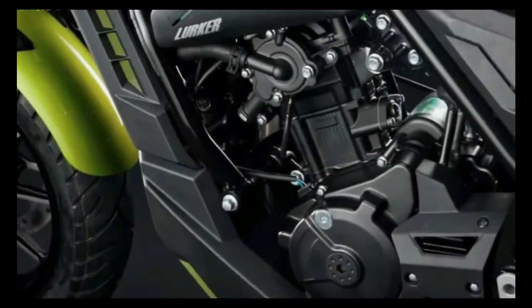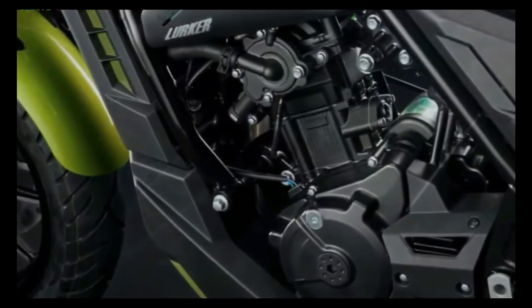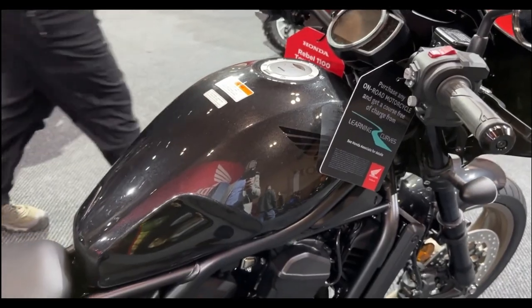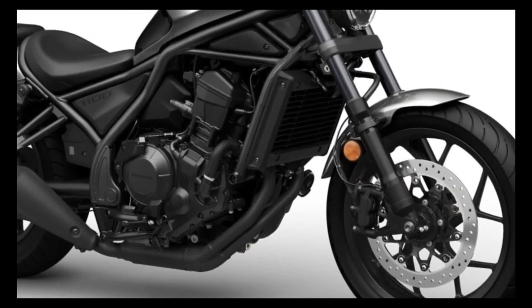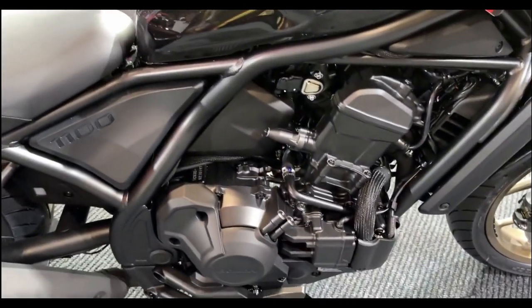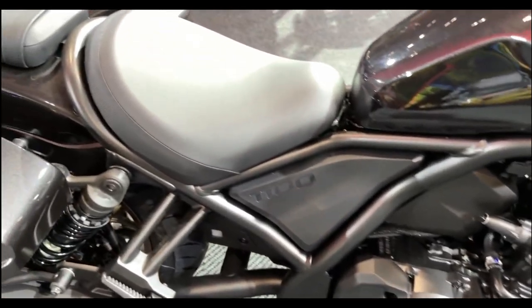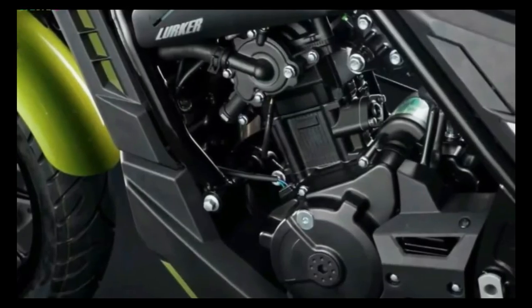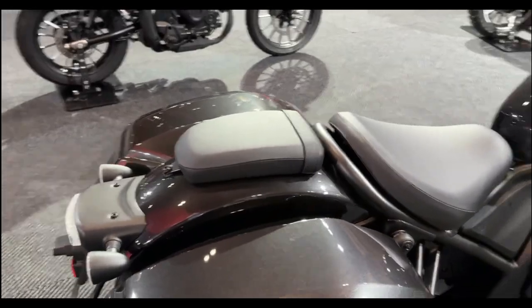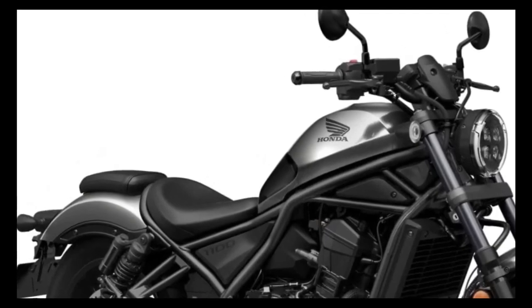Design and style. The Honda Rebel 1100 has a sophisticated design that combines traditional cruiser looks with a dash of modern flair. It conveys the feeling of casual riding thanks to its low-slung silhouette, broad handlebars, and relaxing seating posture. The Rebel 1100 is an eye-catching motorcycle with quality finishes, LED lighting, and sleek lines that is sure to draw attention. Comfort and ergonomics. The Honda Rebel 1100 is expected to offer a roomy, relaxing riding position because it was designed with the comfort of the user in mind.